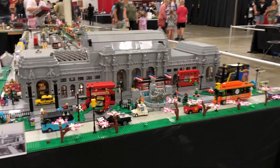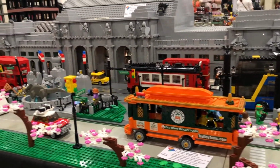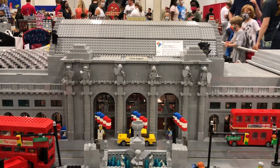Now this is cool. An artist named Chuck Vigiani from Washington, D.C. created a replica of Union Station. I love this piece because it not only shows the facade of Union Station, but it also shows the actual train station.